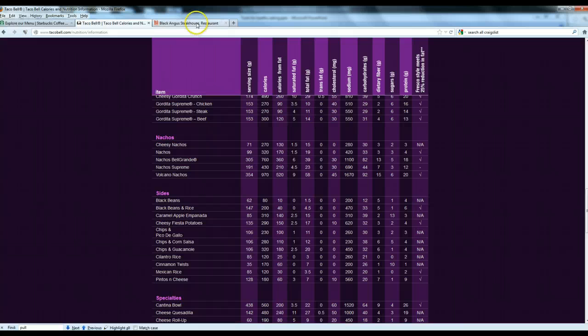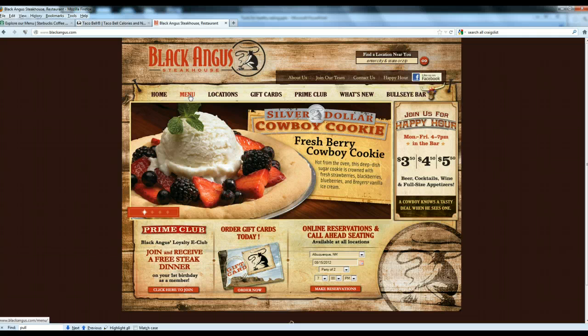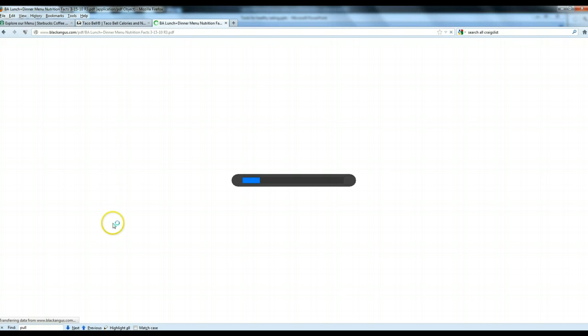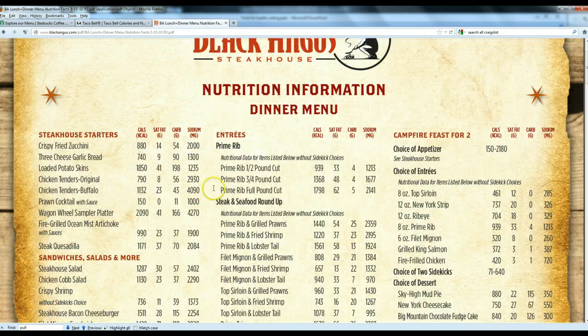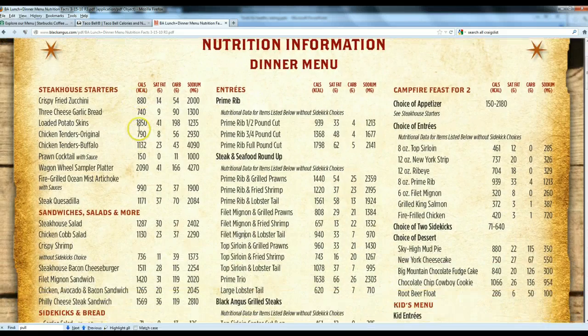Okay, let's look at Black Angus. We'll look at a different restaurant. A little bit harder to find here. Go to Black Angus. We'll go to menu. Here at the menu, nutrition information. There you go. It's got a PDF of this, so we can look at it. We can also look at the different menu items on here.